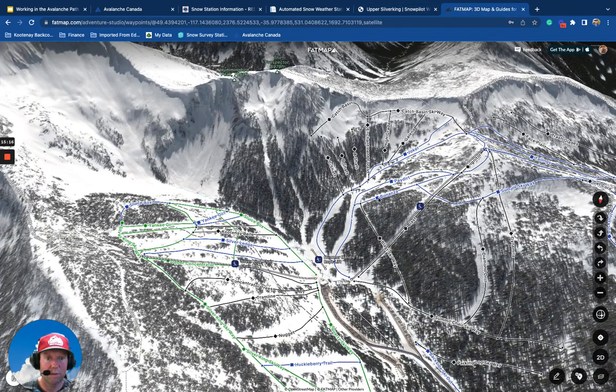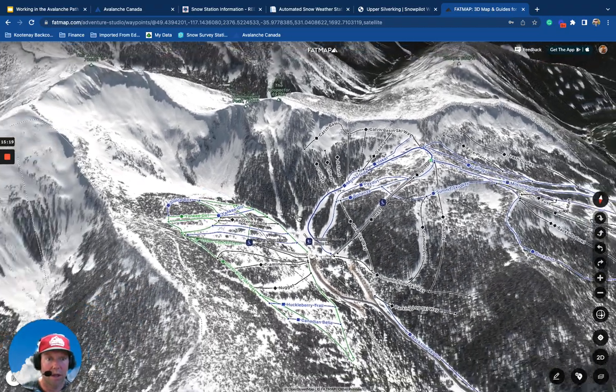Okay, so let's just move around onto the maps here.